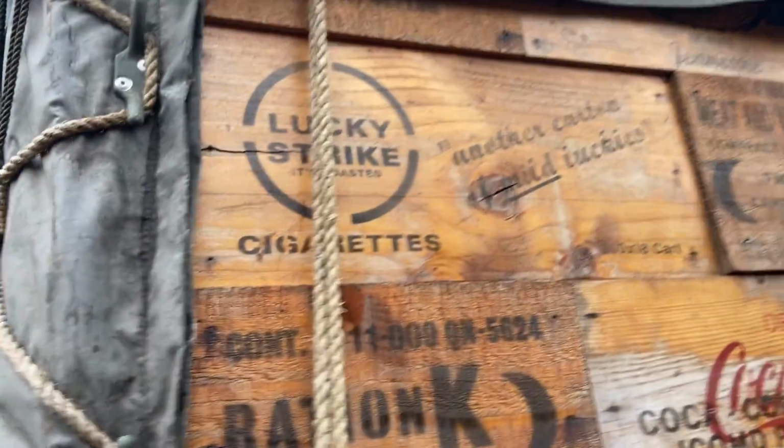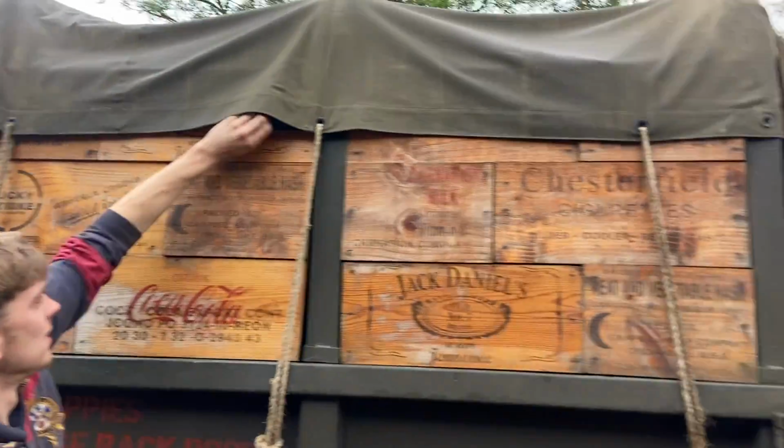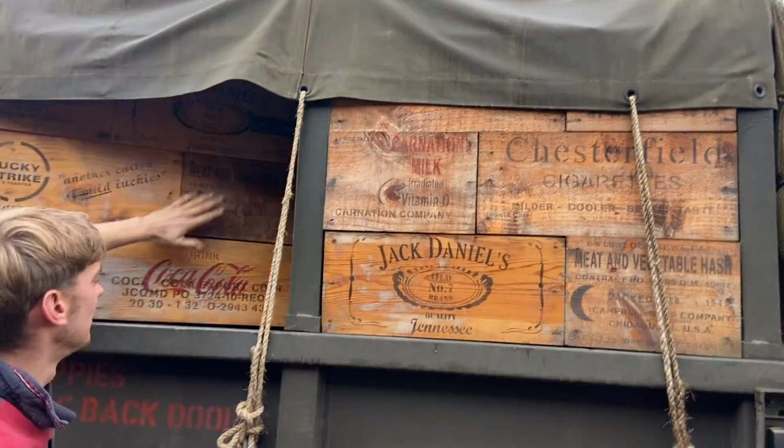So inside this bit is Joe's new little house. Who'd want a house when you've got a... So show camping space. Carpeted as well, even lights in there.